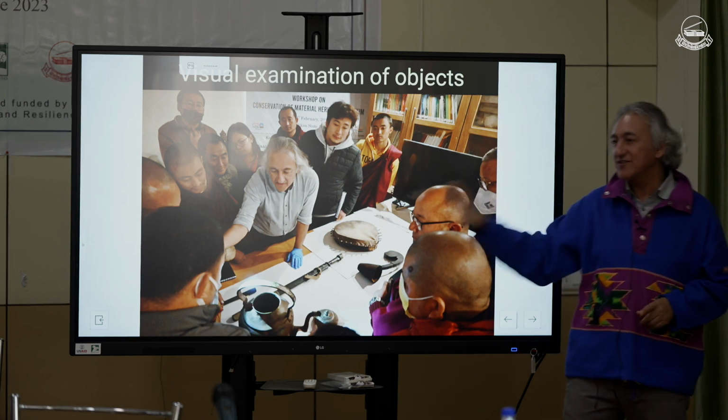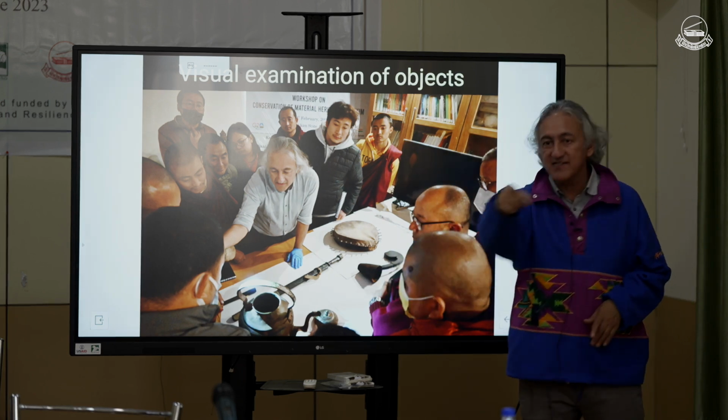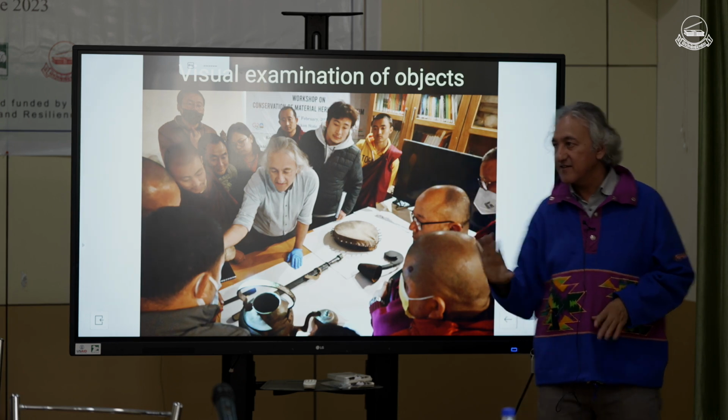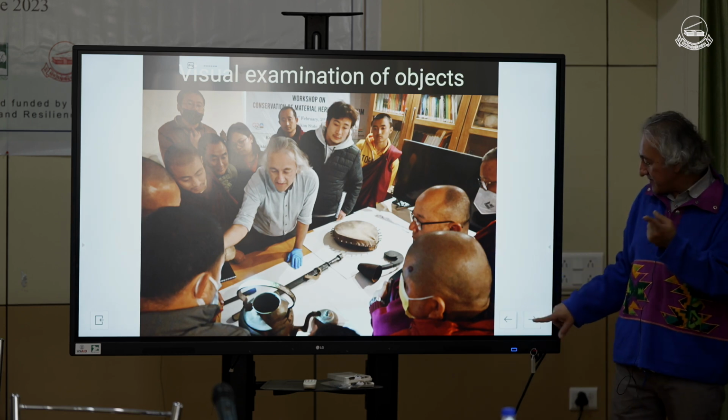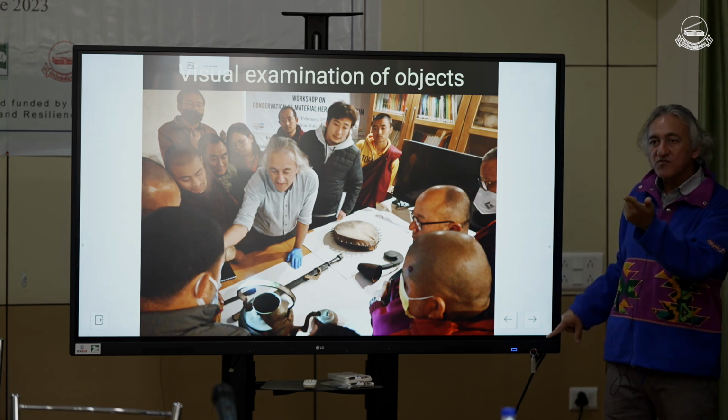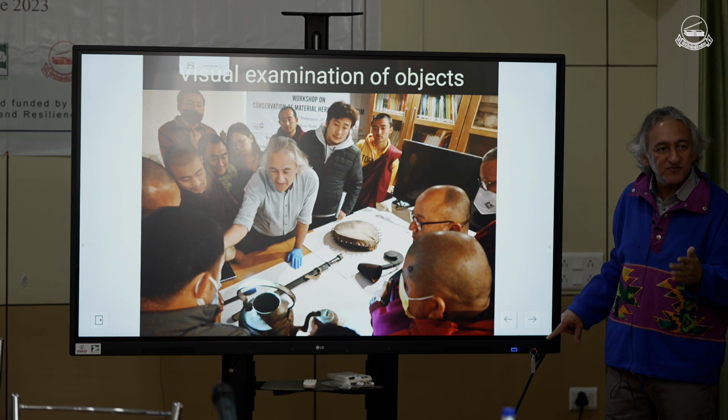So you also have to make a note. We need different types of objects that we discussed today. We need those samples. First is the examination of those objects. You also want to go back with some answers on how to do things.